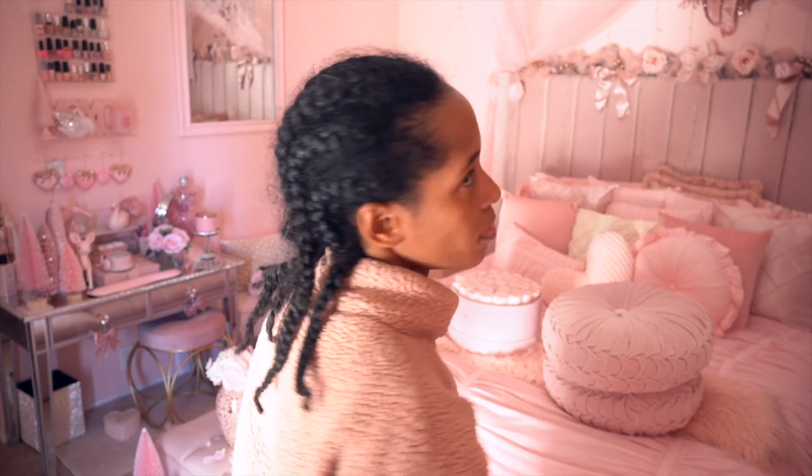But yeah, my braids are now down, and the next step after I take my braids down, you guys, is to then unbraid them.